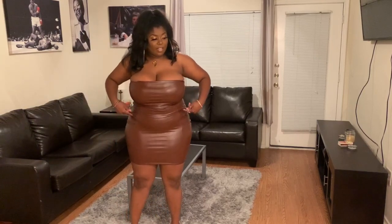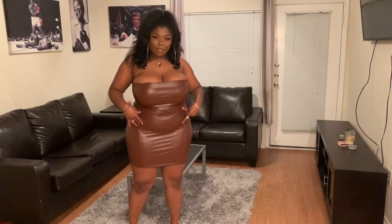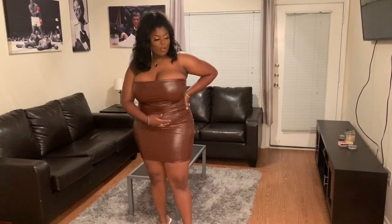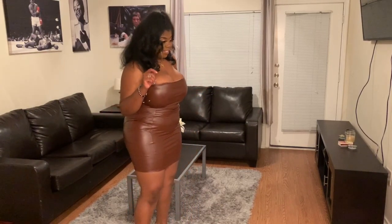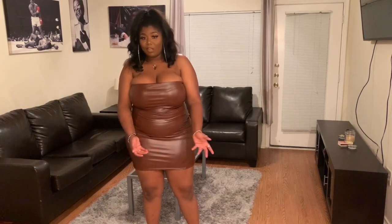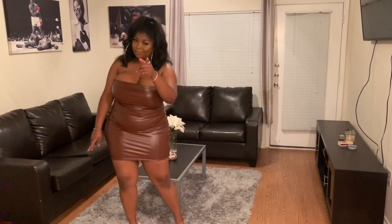I do have on shapewear under here. Well, not really shapewear, but like I have on swim trunks under here, like swim bottoms, just to, you know, control my gut. But I love it. I think it's cute. I think that PrettyLittleThing is doing the dang on thing.